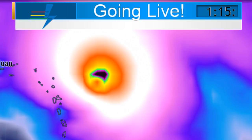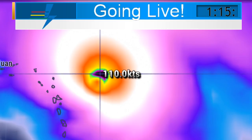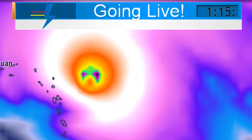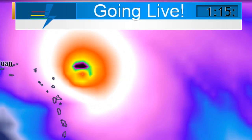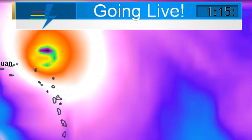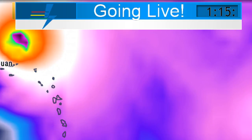How strong are the winds there? Those are very strong winds. Yeah, look at that. That's a Category 4 hurricane that it's expecting by right here. And it's expecting it to be around that same intensity as it does head through the Leeward Islands. So Irma is already a very powerful storm.